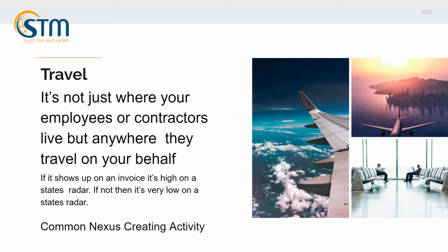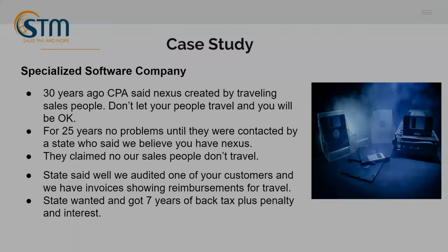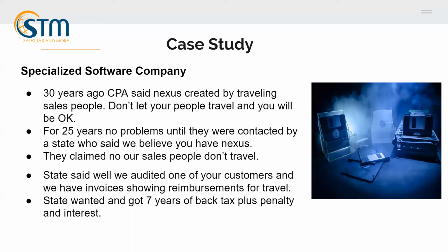Well, let's look at a case study that can illustrate this. We had a specialized software company, and 30 years ago, the CPA told them, the CPA and the owner of the company, they were fraternity brothers, so they've known each other for a long time. And the CPA said, Nexus is created by traveling salespeople, so don't let your salespeople travel, and you'll be okay. Now, both the CPA and the company were in a state that didn't have a sales tax, and this was 30 years ago.